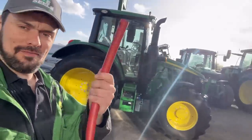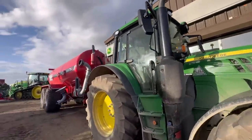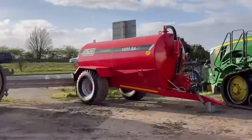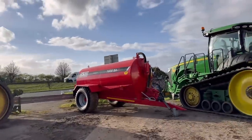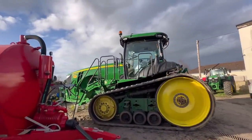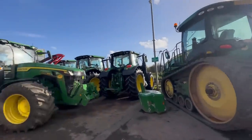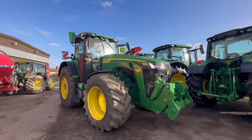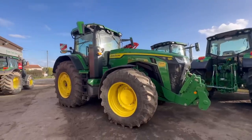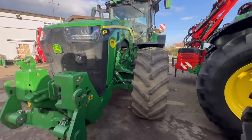So I've been inside, I have my expensive piece of metal. While we're here, we'll just have a quick look around the yard. Big tanker, little tanker. We used to run one of them for a potato washing plant. Big 8R370, huge. Ah, and an 8R370 on wheels. Nice, eh? What a beast. That has one huge nose. Massive.